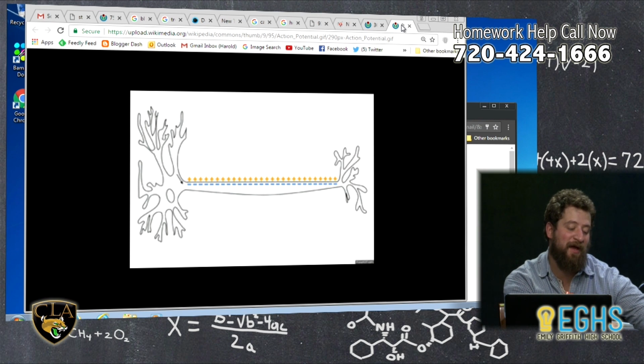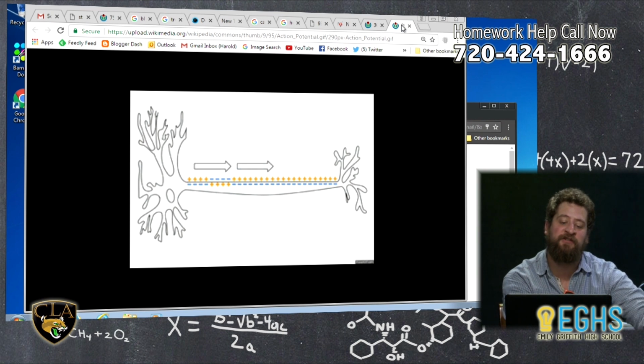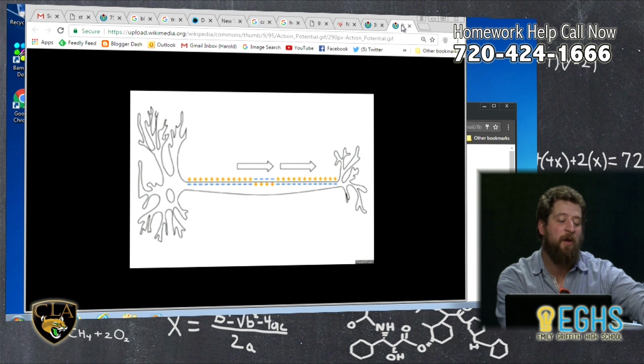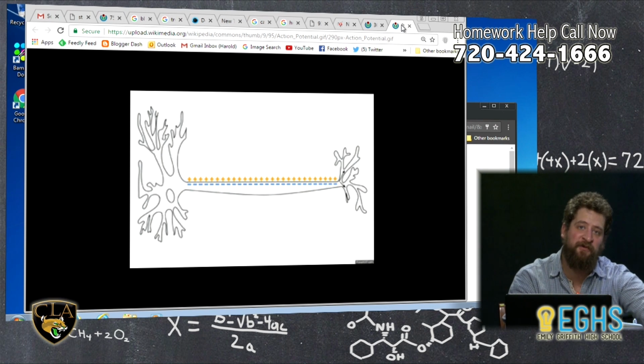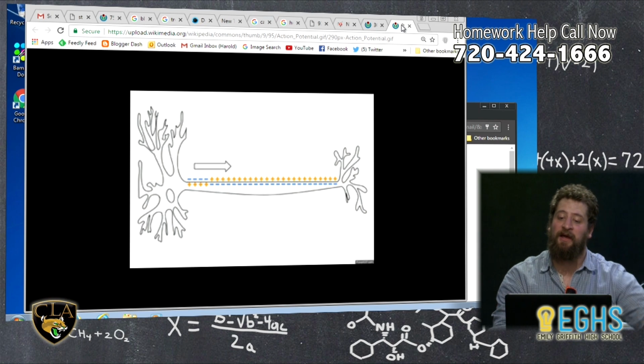So motor neurons, those are the types of neurons. Although all neurons send signals in this way, motor neurons are the kinds that are connected to muscle tissue and are therefore the type of neurons that allow movement to happen in the human body.